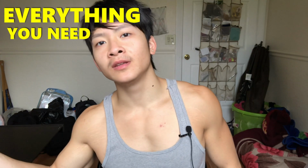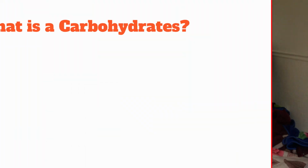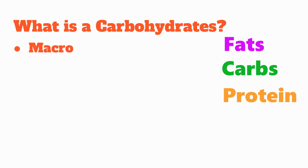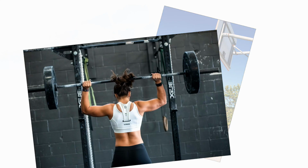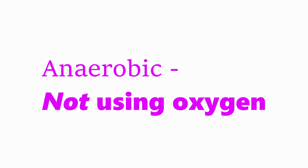Here is everything you need to know about carbs in order to grow muscle. So what is carbs? Carbs is a macronutrient from fats, carbs, and protein, and its primary role is to provide us with energy. Carbs is our first and primary source of energy and is mainly used for anaerobic movements. This includes sprints, bursts, Olympic lifting, powerlifting, and even bodybuilding, because we're not using oxygen while performing these movements.